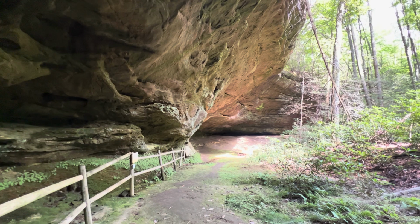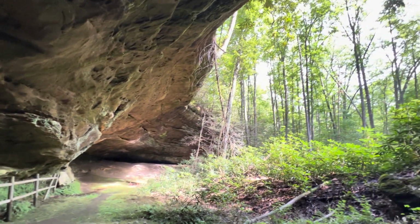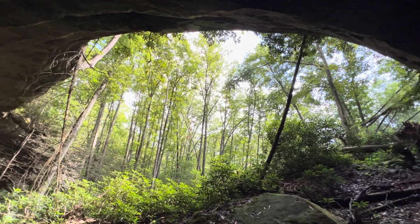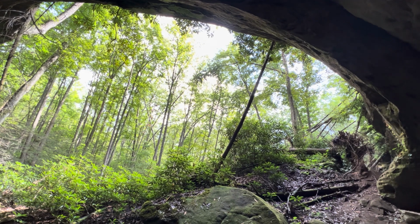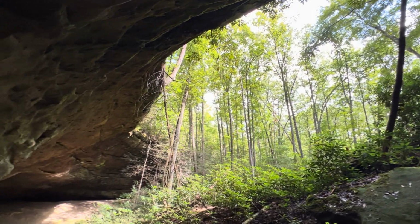As you can see around through there, Indian Rock House is just a really nice big rock shelter. Not as deep as Hazard Cave, so this is not classified as a cave, it's just a large rock shelter. Here we got one last look at Indian Rock House.